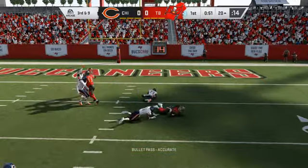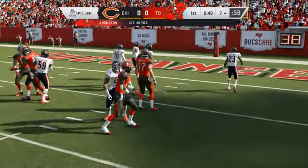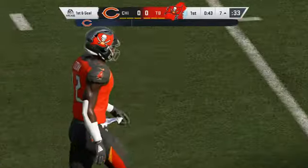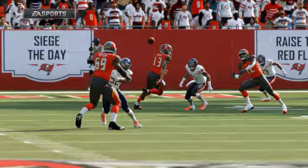Throw right side, taken in by Godwin. And brought down, but not before they get it inside the 10 to the 7. They're able to convert on 3rd down, and that sets up a 1st and goal. His passing's been on point on this drive, hasn't it? Been very accurate, gotten the ball downfield, gained nice chunks of yardage.